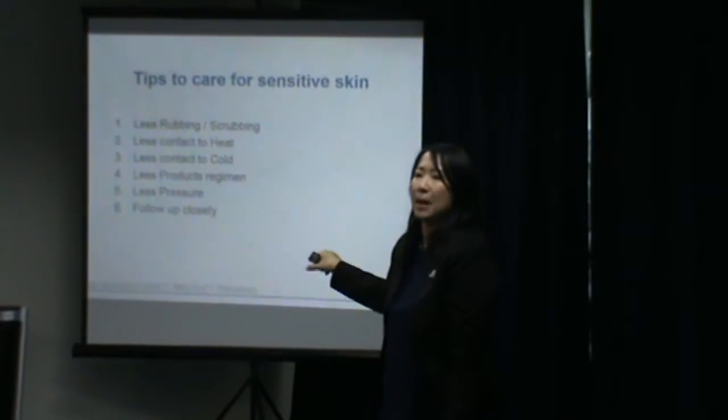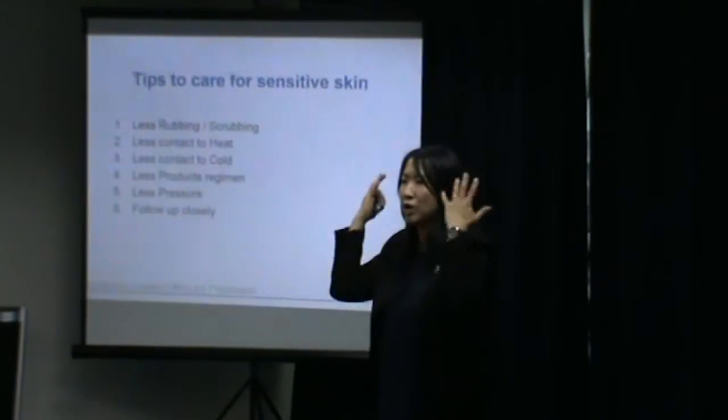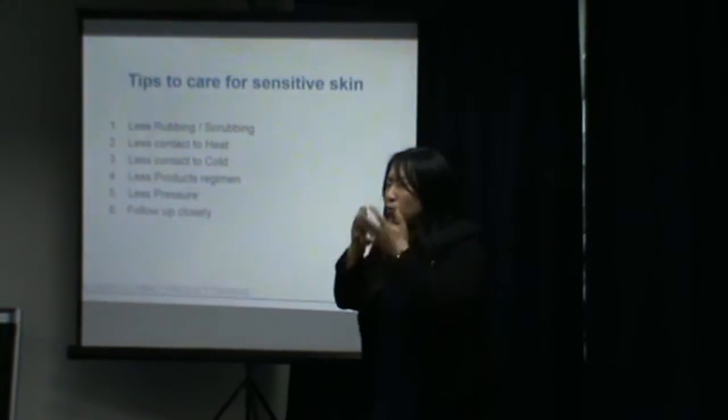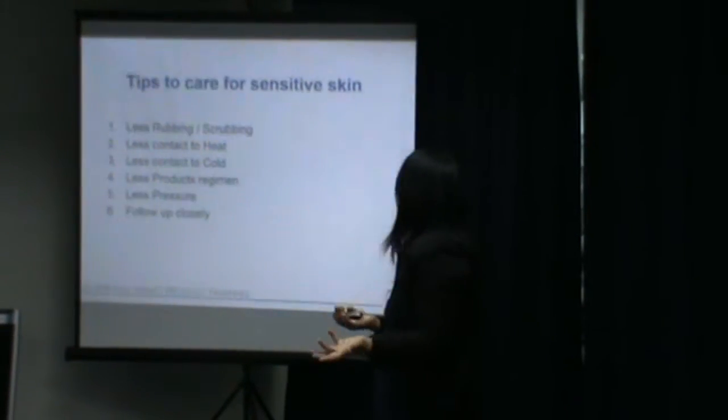Always remember this 6 step. Less rubbing, including after you wash, when you rub dry your face. Do not rub it. You'll never be surprised, some people like to rub very harshly. Just make sure it's clean and dry, really.